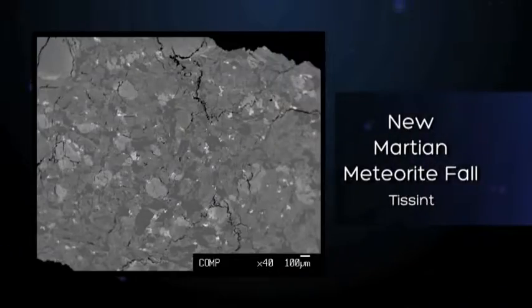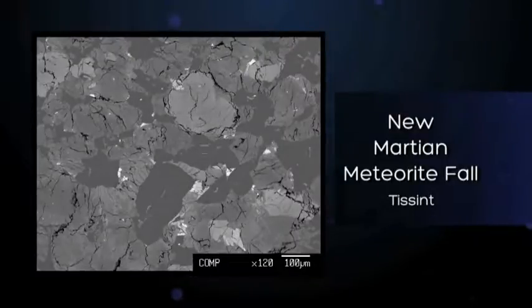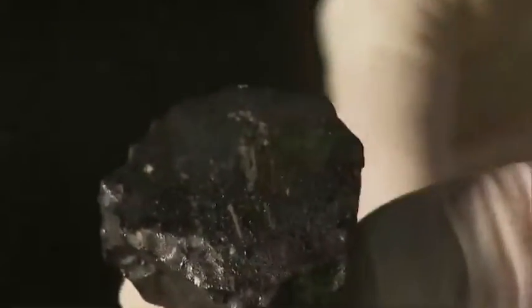For Mars, it's particularly interesting because Mars has the possibility of life, maybe in the past, possibly even the present. And so being able to look at a very fresh Martian rock with no Earth contamination is really important to try to answer that question of whether there's life on Mars.